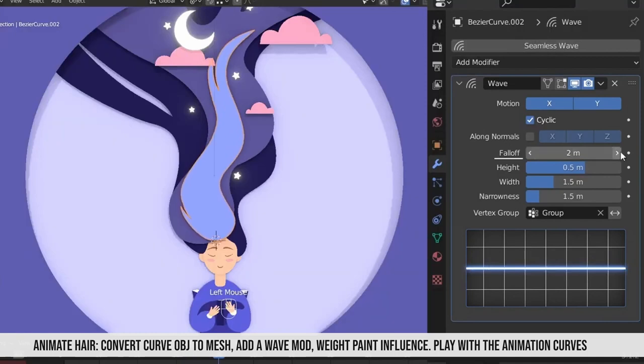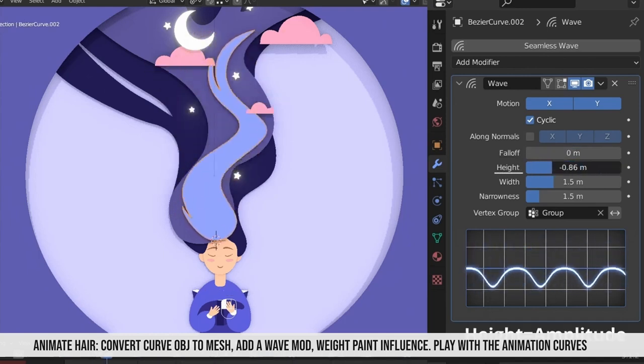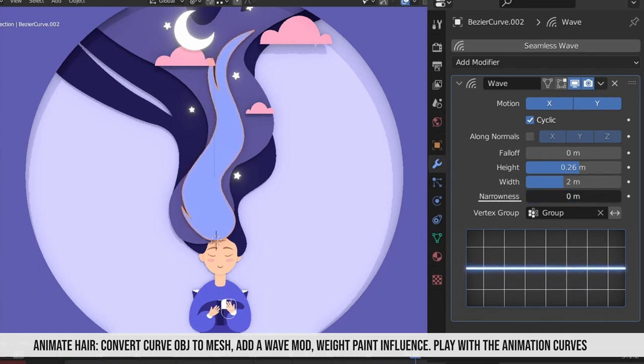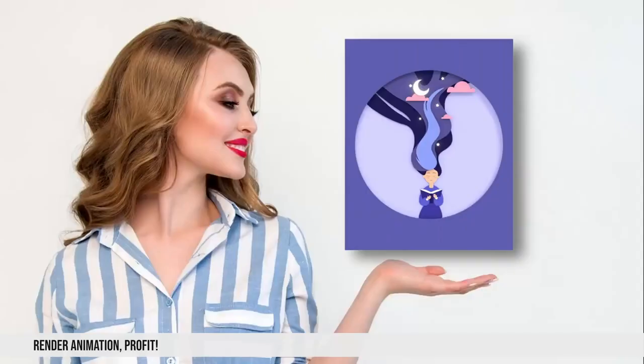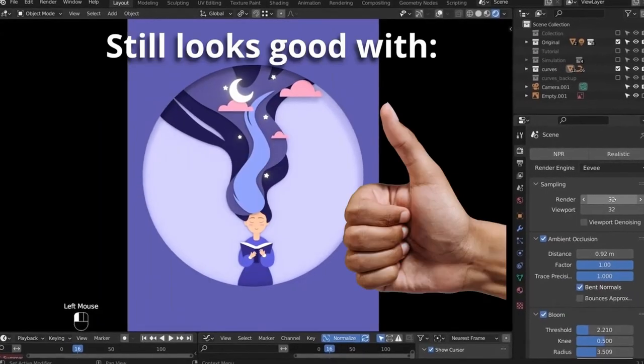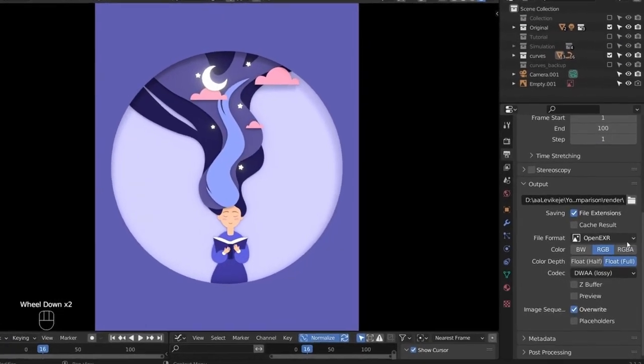To animate the hair, convert the curve objects to mesh, then add a wave modifier. Weight paint the hair to make the wave influence less towards the hair. The same thing can be done with all the objects you want to animate. You may want to play with it and animate curves as well. And finally, you can render your 3D cutout animation. Profit! Please watch the original tutorial because we omit many details to keep the length of the show manageable.